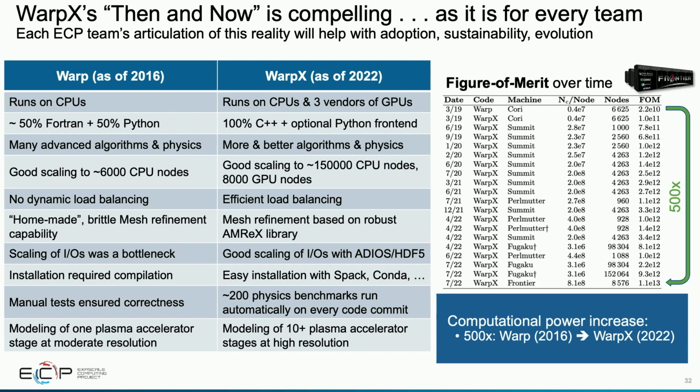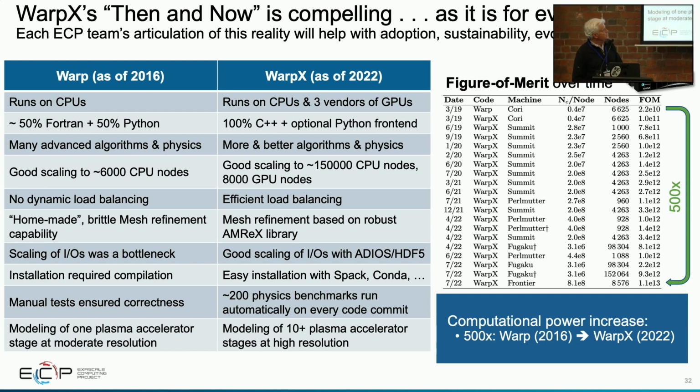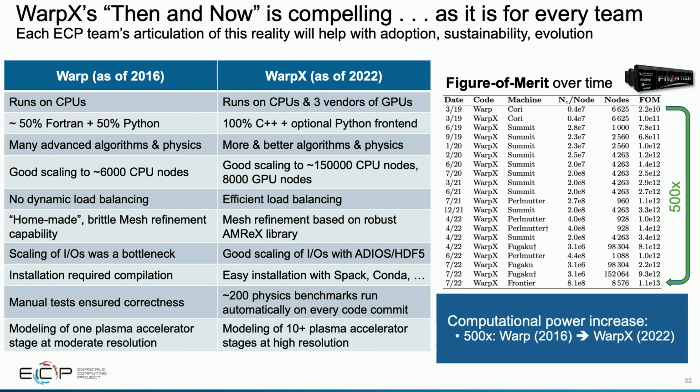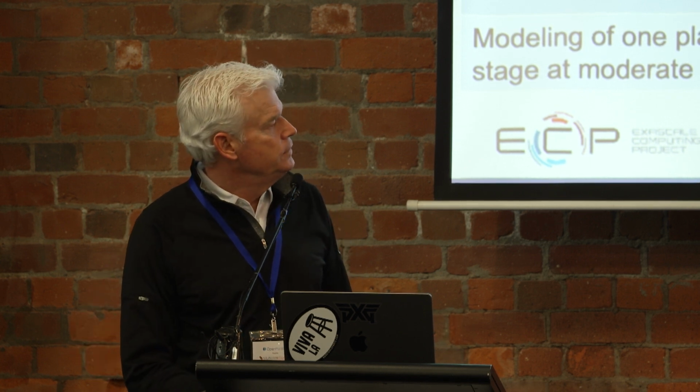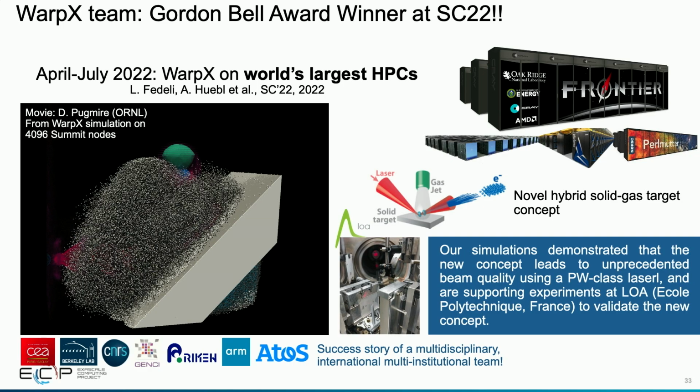This is an example of the code base in 2016 and then kind of late fall. And so you see the evolution in the overall algorithms and the physics. And one of the interesting things here as well is following its figure of merit. So basically the ratio of its performance, measured in kind of particles per second, is sort of a metric of science work rate. And you see it's the figure of merit in this case. Over 500x was actually recently just shown on Frontier. So the Gordon Bell winner that ran on Frontier, and there you see the pretty pictures.